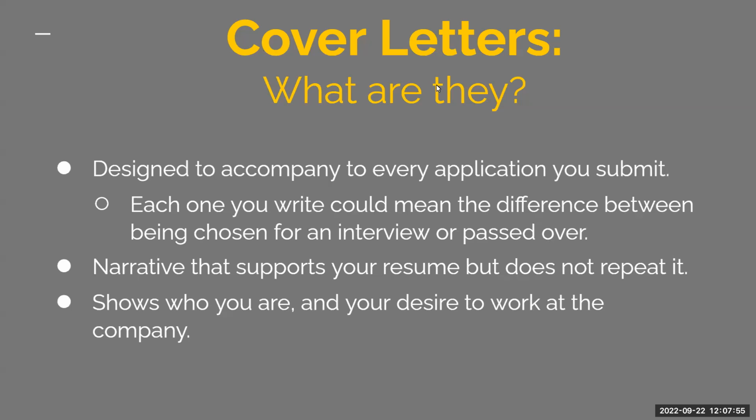So let's talk a little bit about the cover letter. What are they and what are they designed to do? Overall, they are supposed to accompany your application. A cover letter shouldn't be a regurgitation of your resume. The cover letter is really supposed to tell a story. Your resume really can't do that, right? Your resume is just a listing of work that you've done, projects that you've been involved in, publications, extracurricular activities, all those things. But you really can't tell your story, whereas in a cover letter, you really can.